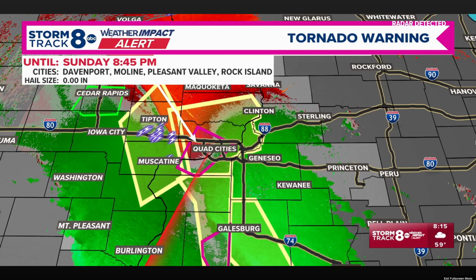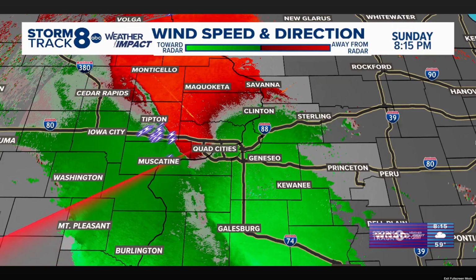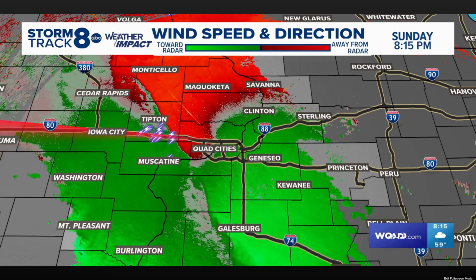You can see, and I picked the watches and warnings out here, you can see where that line is, where that cold front is. If I had to draw that line itself, let me see if I can get that line going here. The cold front itself is actually located... Oh, I put the wrong one up. I apologize, folks. Let me see if I can get rid of that. Okay, there it is. That's my little squiggly line right there.